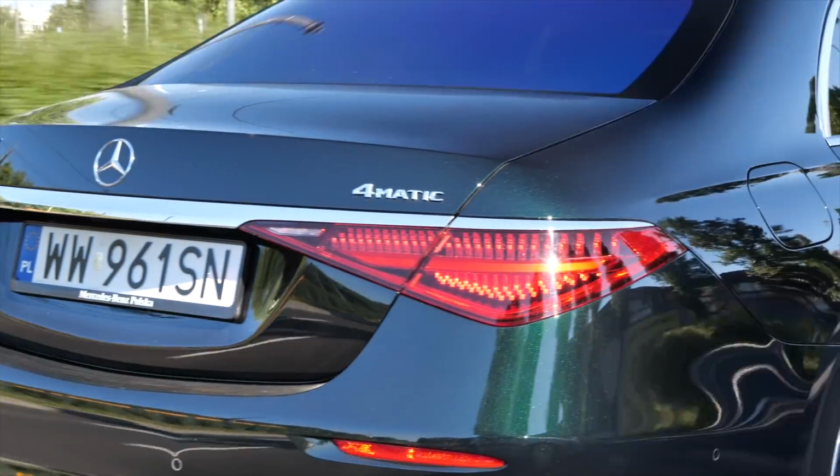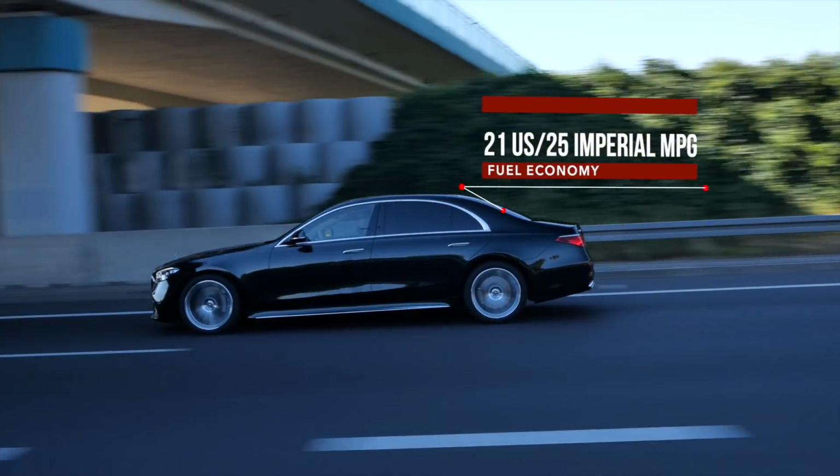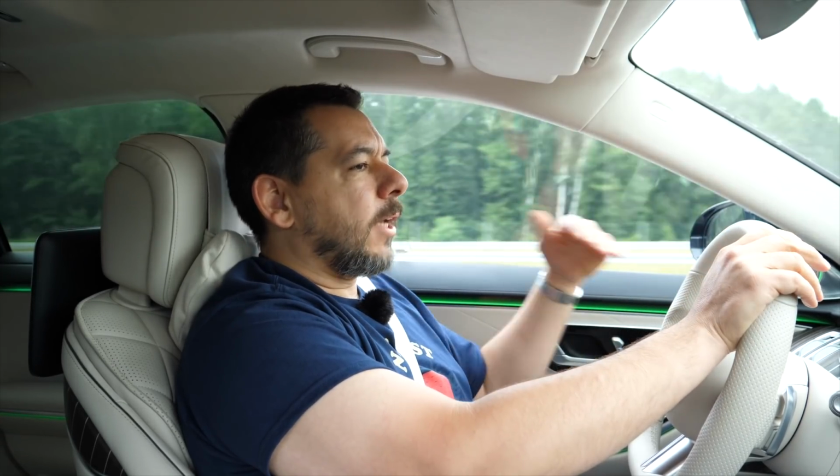Driving carefully, this is achievable. At motorway speeds, fuel economy goes up to about 10-11 liters. Speaking of motorway speeds, the S Class is very well soundproofed. You can barely hear the outside world even at high speed.